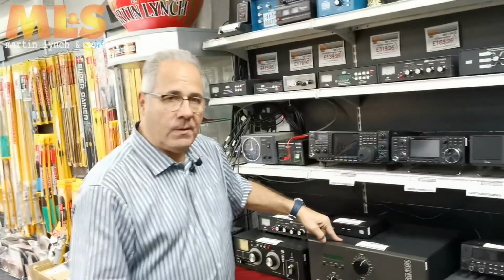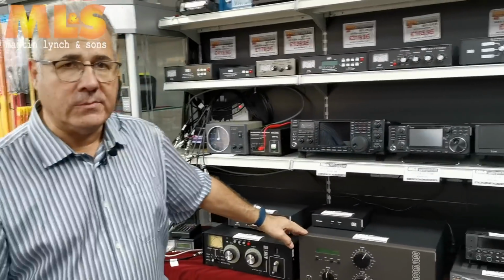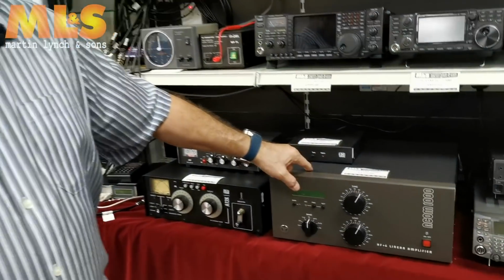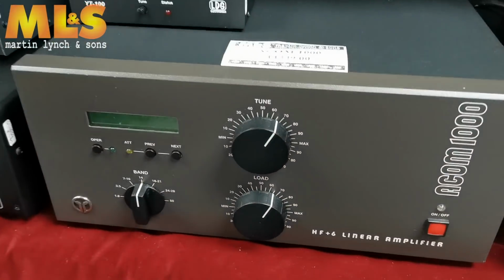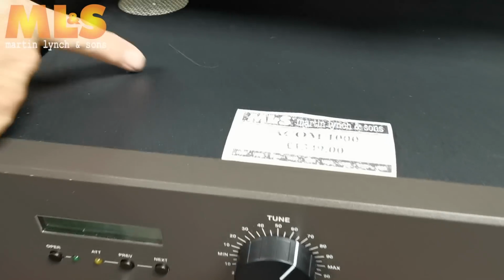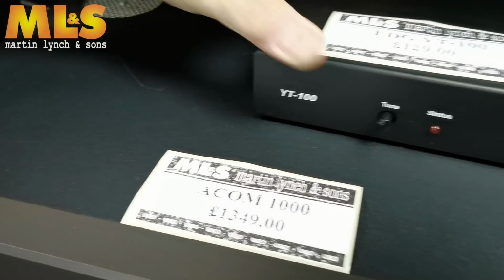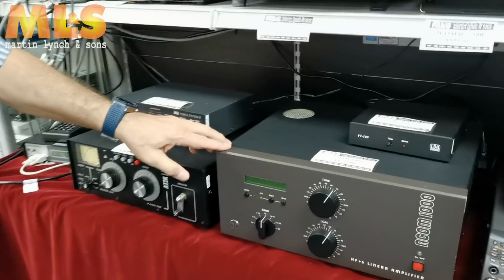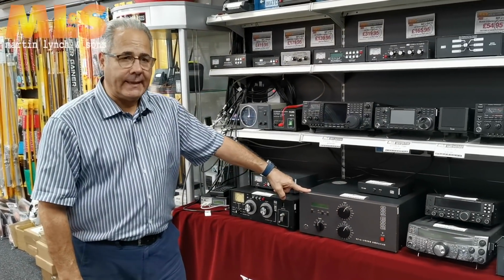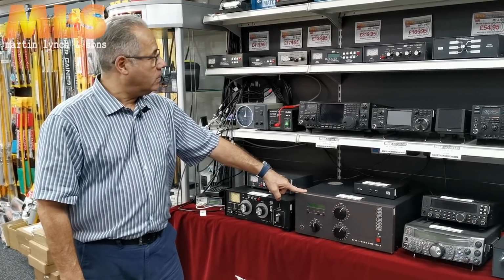I did spot something else that we have mentioned. ACOM 1000, you may have noticed we had 2 or 3 ACOMs used last week. We've got an ACOM 1000 in. These are around £2,000 list. Yeah. This is in very good condition. However, if you look under here, look at that, there's a slight mark. I don't know where that came from, but there it is. 1349, and they really are a robust HF rig with, of course, the warc bands on it as well.